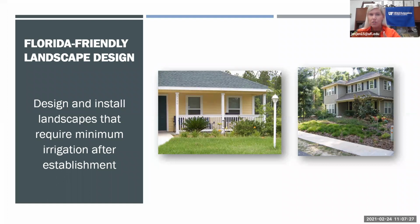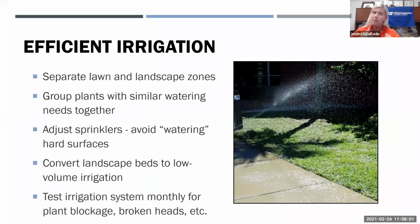And I talk about establishment because that's really important to understand. Establishment of plants is when the roots grow beyond the initial root ball. So you can imagine when you first plant a plant, they have a small root ball. All the roots are contained in that little area. It takes time for those roots to grow beyond that root ball and into the landscape. So when your plants are young and you just plant them, they are going to require more water than they would once they are established, because they don't have that large root system yet to reach out to find more water.